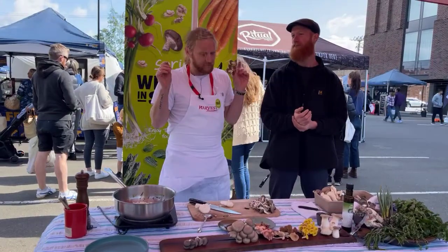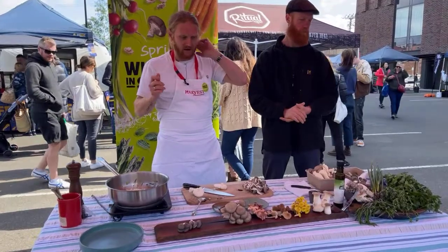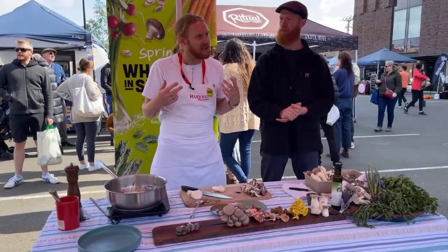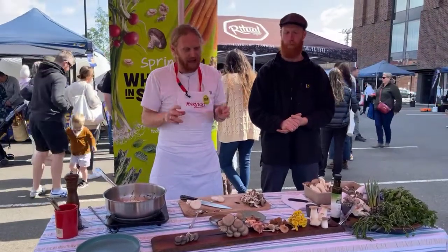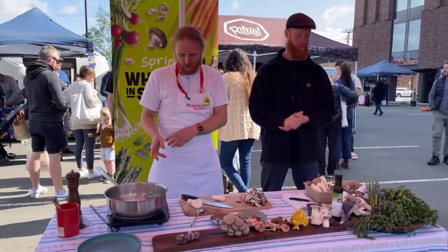And something like the pioppinos, they have got a really sweet, nutty flavour that's very upfront, very aromatic. So they're going to be one of the last additions that we make to this ragu recipe.